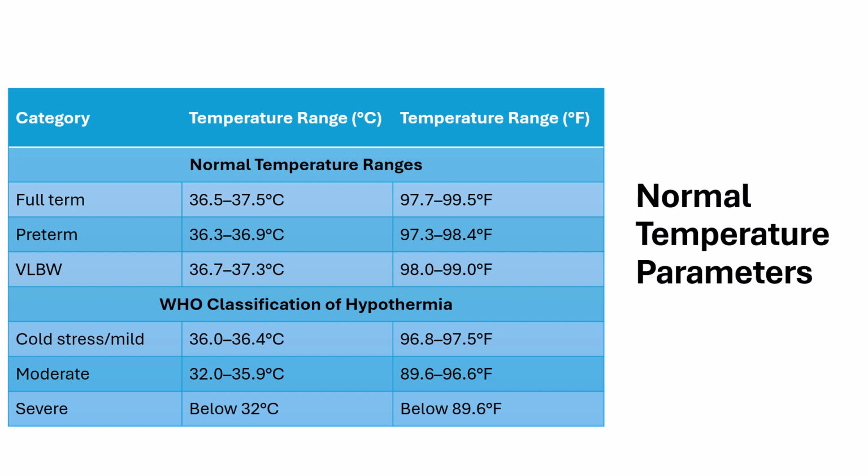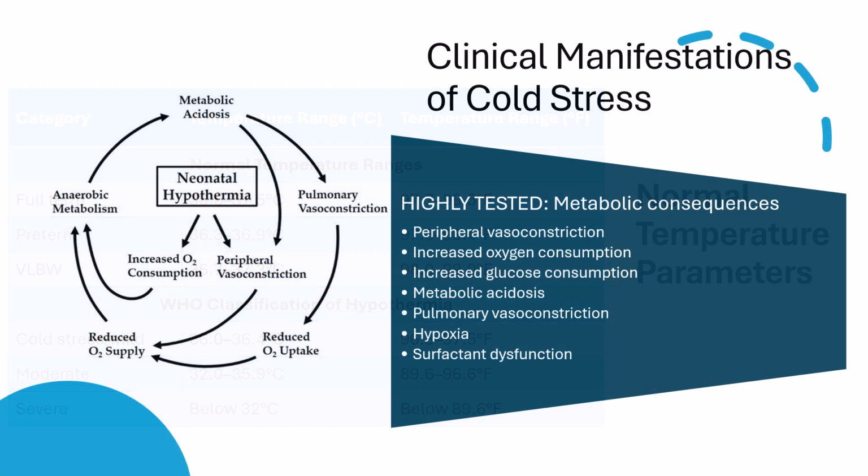The World Health Organization classification of hypothermia is also frequently tested. Cold stress or mild hypothermia is 36.0 to 36.4 degrees Celsius. Moderate hypothermia is 32.0 to 35.9 degrees Celsius, and severe hypothermia is below 32 degrees Celsius. Commit these numbers to memory. They come up often on the exam.